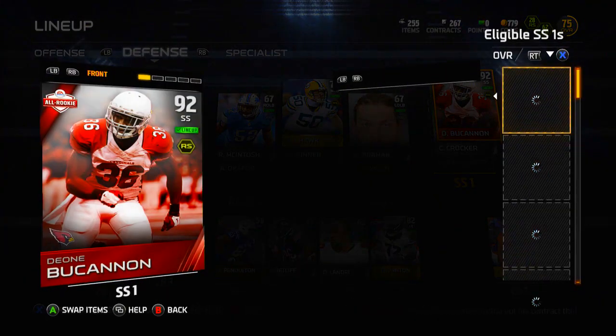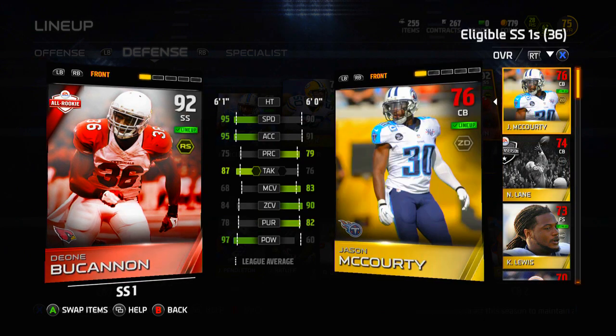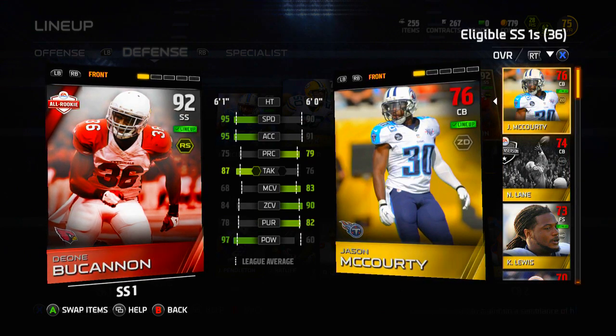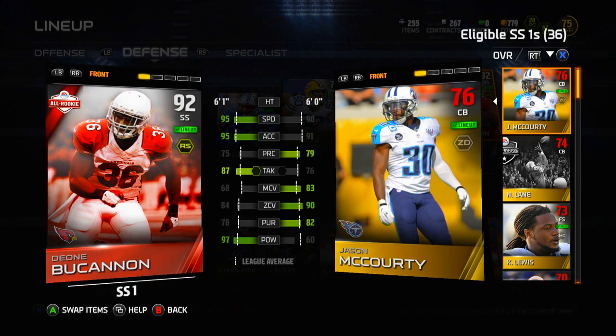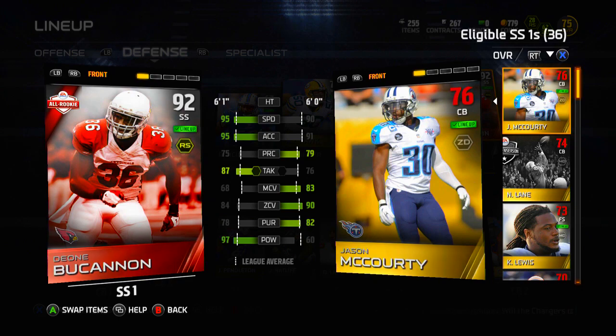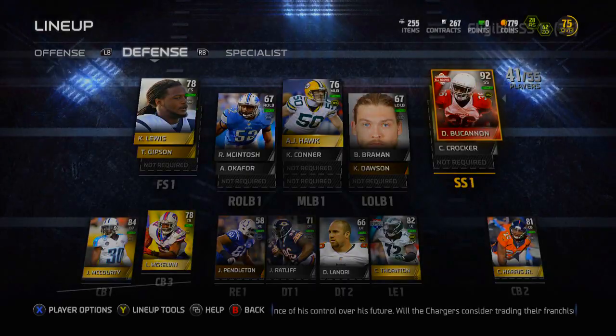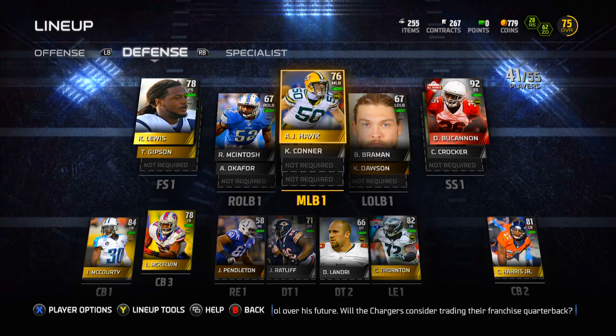Moving over to the other safety spot, we got Deion Buchanan. Clutch that pull. Very, very nice to see him be my strong safety. He's really quick. He's pretty tall. Has great hit power. He's going to be one of the better cards that we have for a while. And it's going to be tough to replace him in a pack. Most of the time, you're not going to pull a better than 92 overall strong safety. So he's going to be on our team for a while, I'd assume.